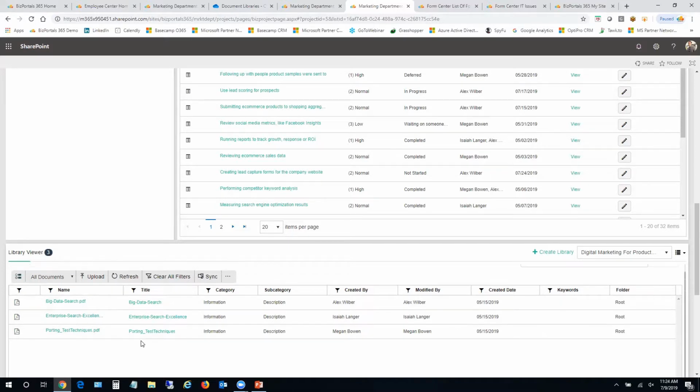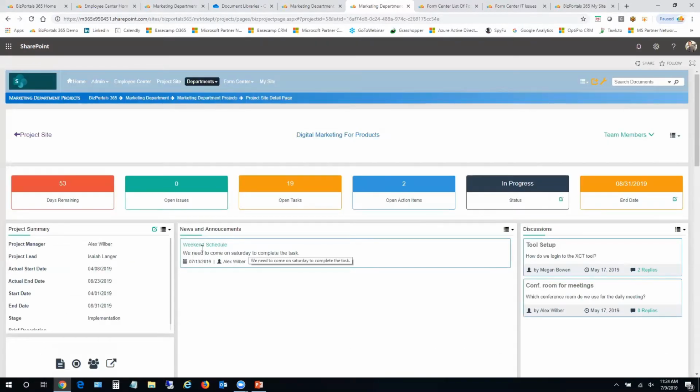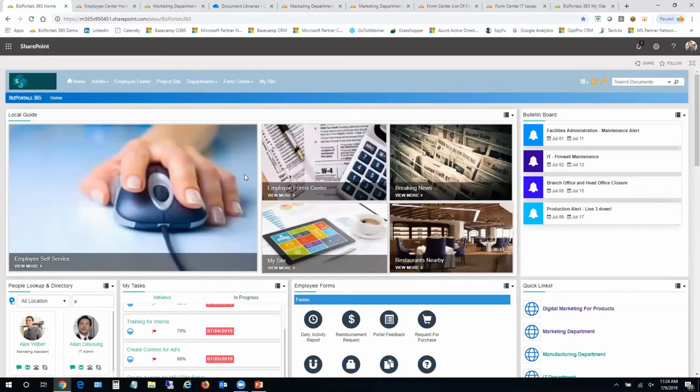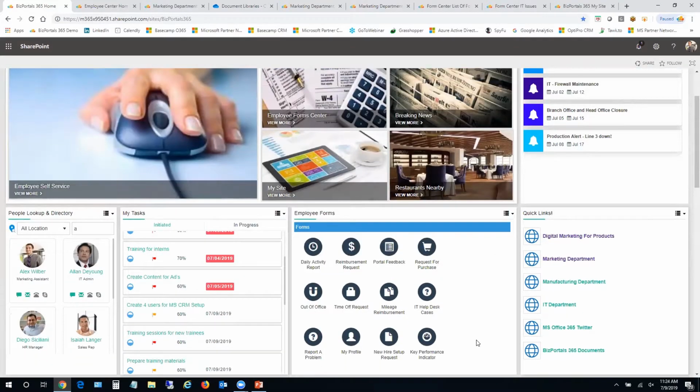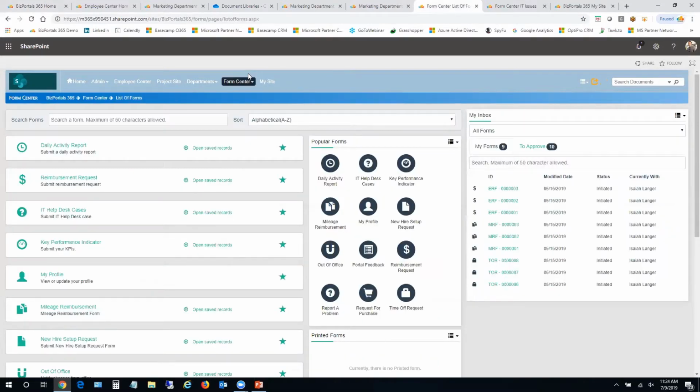Okay, so we went through department sites, project sites, employee center, homepage. What we have also is these forms, as I mentioned, the employee forms. Now, as people come in, submit these forms, instead of just getting emails and approving these forms, what we have given you is a great view of all the forms in our Forms Center. And I'll just bring that up right here. Let me just move this.